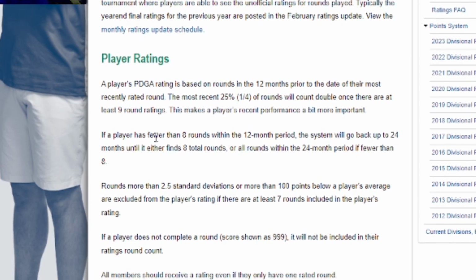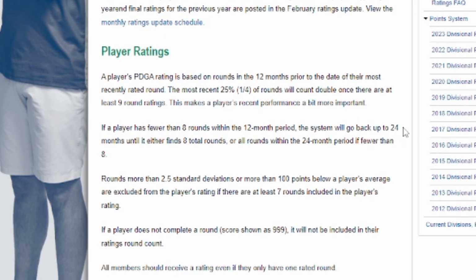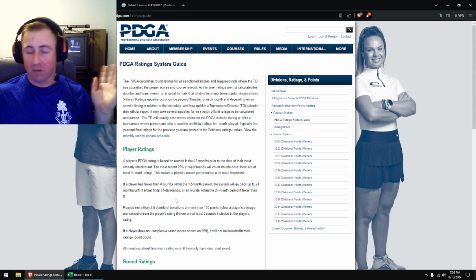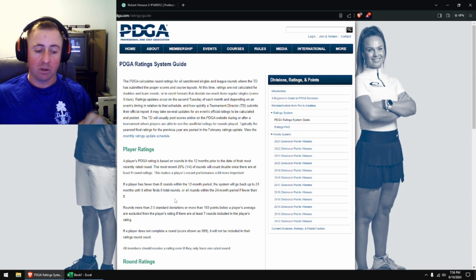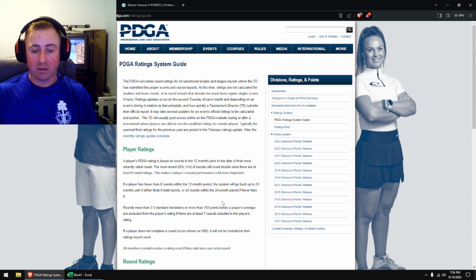If a player has fewer than 8 rounds in a 12-month period, the system will go back up to 24 months, so 2 years, until it finds either 8 total rounds, or it'll just give you all the rounds in the last 2 years. I know people who do a lot more TDing than playing. They're just going to go back and get 8 rounds from whatever they can, all rounds within a 24-month period. So sometimes that's 10, sometimes it doesn't matter.